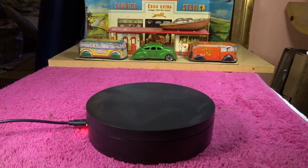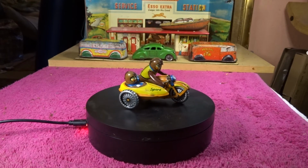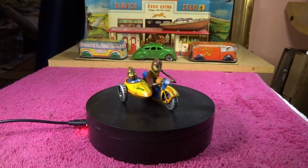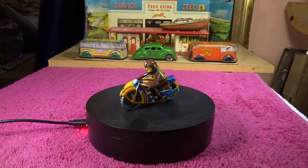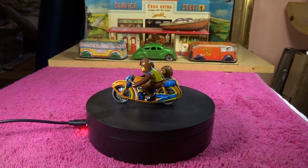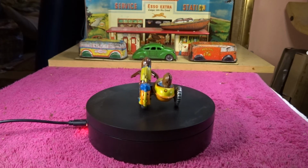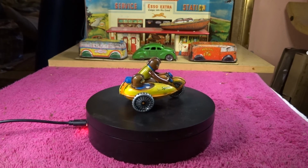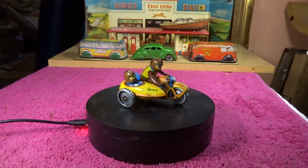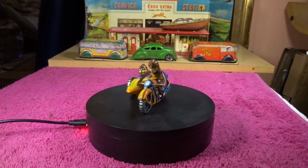And then we have this motorbike and sidecar, which I think is really nice. This is tiny, isn't it? Because there's no way of knowing the sizes of things really when you're bidding on them online. They don't give you the dimensions, so you have no idea how big things are. But I think that's really nice. It's marked underneath ZZ Germany. It's not clockwork, it's not friction, simple push along, but I think it's cute.